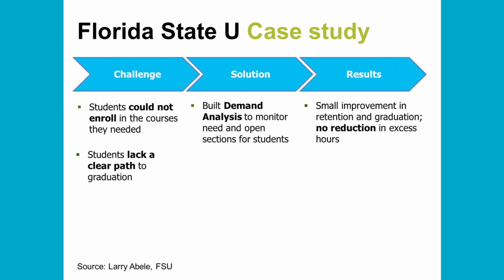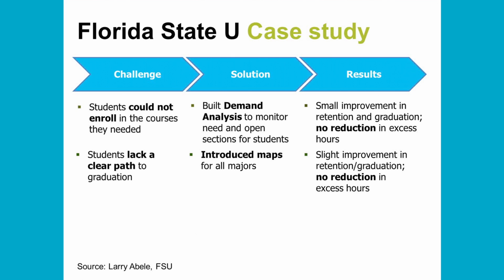They found, as I've been saying, that students lack a clear path to graduation, and so they introduced maps for all majors of the courses that students should be taking. Again, they found slight improvement in retention and graduation, but no reduction in excess credit hours. The reason for this is that even though they had maps and the advisors were advising them to follow the maps, students, being students, often took courses that weren't on the map.